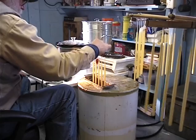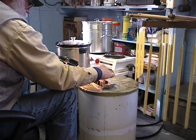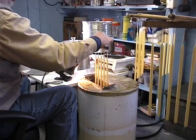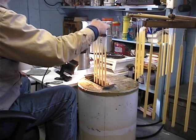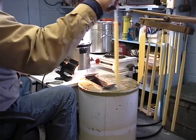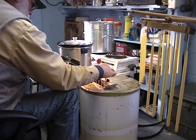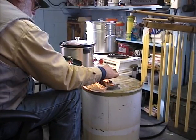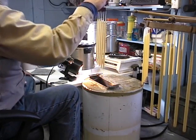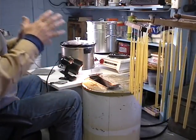Each dip will add, at this point, about a 32nd of an inch. And as we get toward the end, closer to a 16th of an inch. And the dipped candles are actually superior, although you don't find dipped candles, true dipped candles, much anymore because of the time involved. The dip candles are actually a superior candle because they're much stronger. That's as a consequence of the layering. It's like lamination of wood.